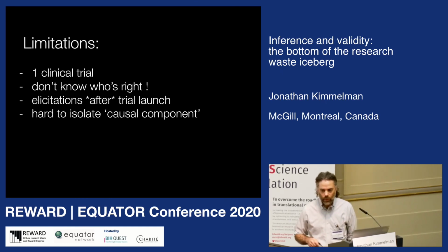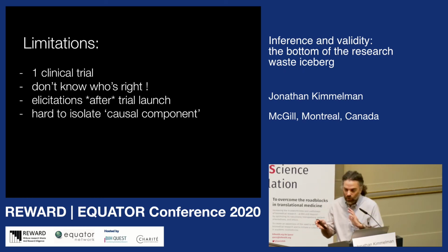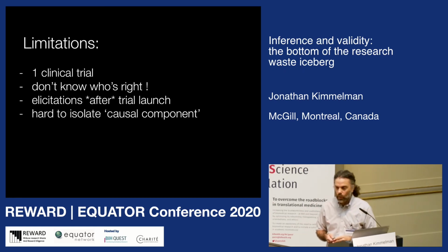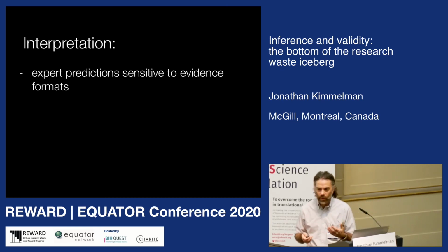The other big limitation to mention here is it's really hard to isolate exactly what the causal component is of that difference. It could be the information in the systematic review. It could be the format of the systematic review. Who knows? But whatever it is, there's something in that systematic review that seems to have pretty robustly led to a clear difference. So the broad interpretation here, not surprisingly, is that experts are sensitive to evidence.